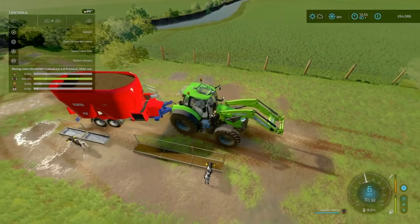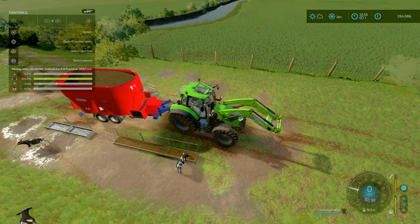That's why it's not emptying, because obviously it's full. Oh, I'm stupid. I'm such an idiot sandwich.